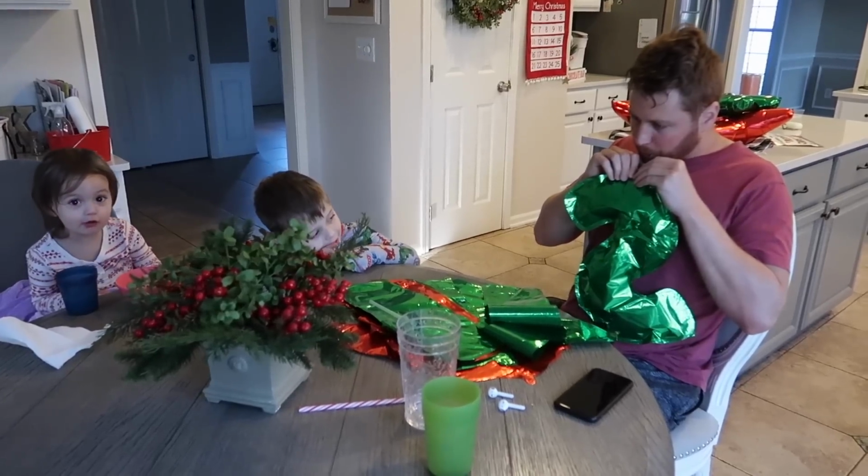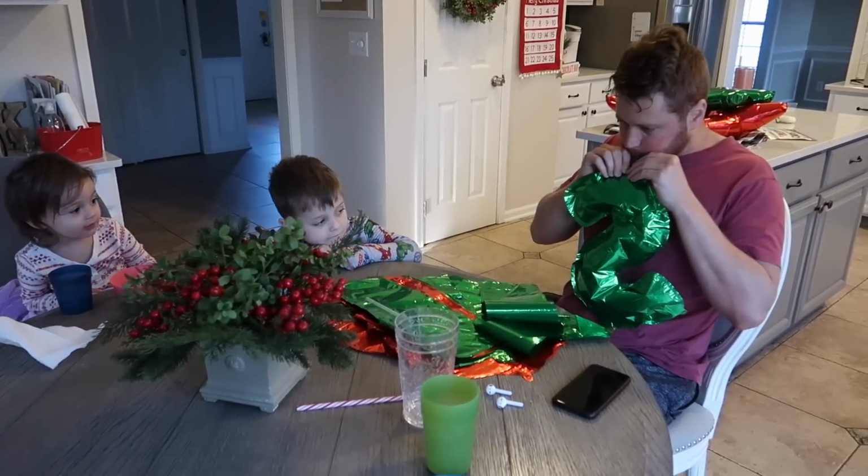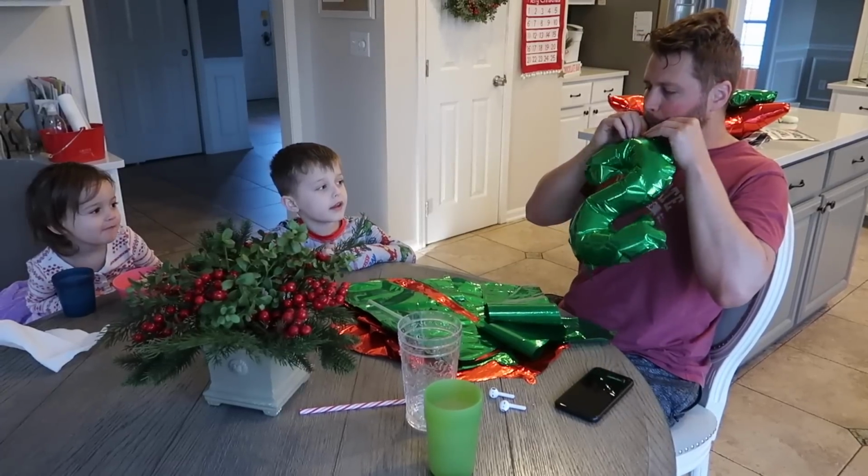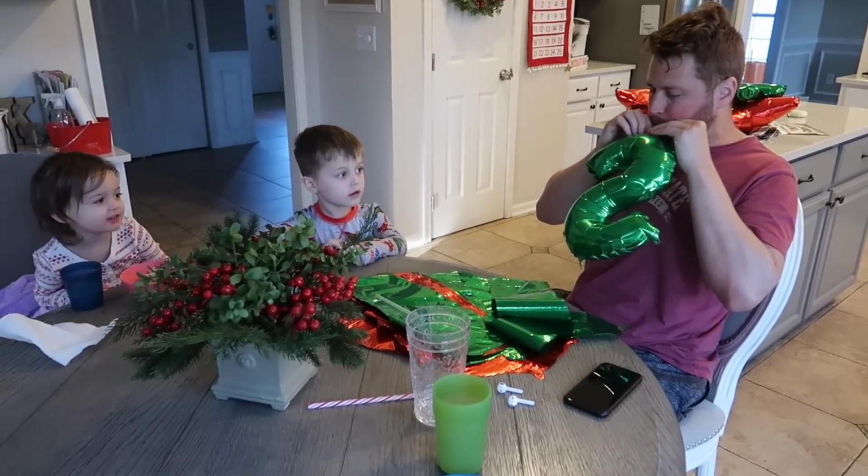Daddy, for the red one. Yeah, what letter is it? 2. Line it up. It looks like a 2. I think it's because it's the letter S, but it's backwards how Daddy's blowing it up.